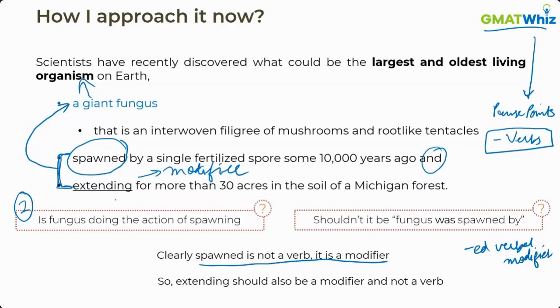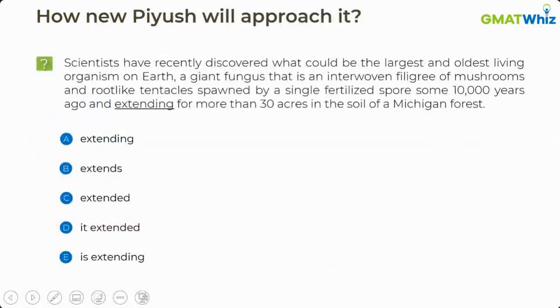Now, with that understanding clear, it becomes very easy. None of this makes sense, because all these are verb forms. Extends is a simple present tense. It extended is the simple past with the subject. Is extending is a present continuous, but all of them are verbs. Clearly, I can eliminate them. Doesn't make sense. What about extended?